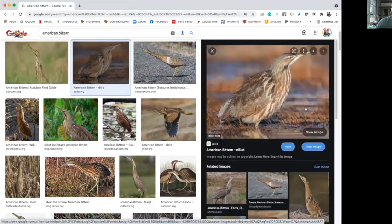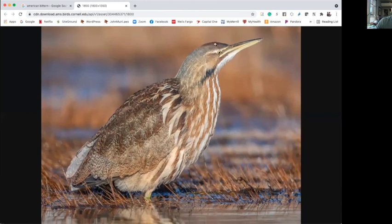We'll go back to this one, view image again. So here what we're doing is we're just looking at the bird and I'm just saying out loud all these things that I notice about it. I do the same thing when I'm looking at a bird in the field. I say out loud all the details that I see about it. And then that helps me be able to translate that to paper.